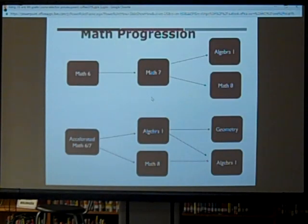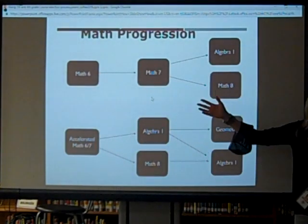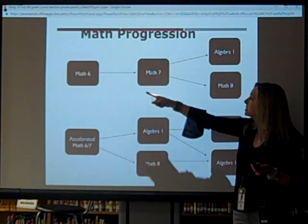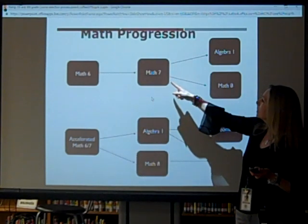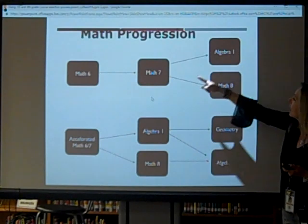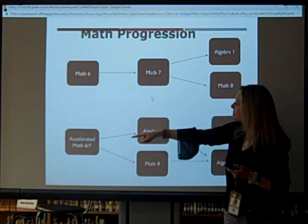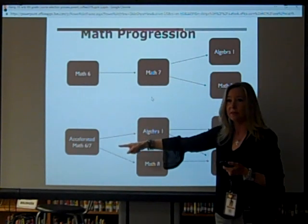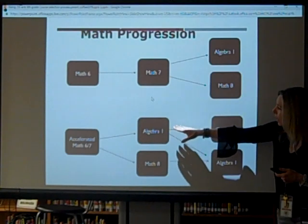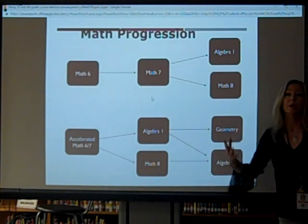Again, sometimes it's nice to see the math progression in a visual. If your child, especially for these current 6th grade parents too, if your child's in Math 6, next year they'll go to Math 7, and then for Math 7, either Algebra or Math 8. And for students who were in accelerated Math 6-7 in 6th grade, they either went to Algebra 1, a high school credit class, or Math 8, which is like pre-algebra.